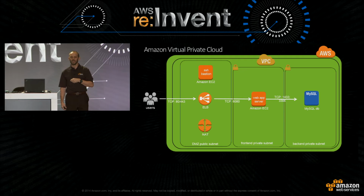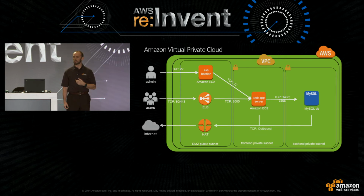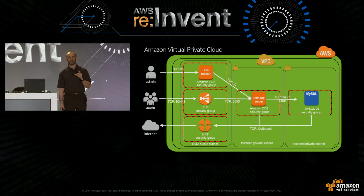expect it to be. My admin traffic, I'm putting through a separate server. And my outbound traffic is handled by the NAT device. Why is that important? What this lets me do is set up different security groups according to the needs of those connections. So I can constrain what type of user, what subnets, what geolocations can actually get into my application.